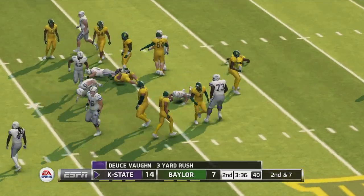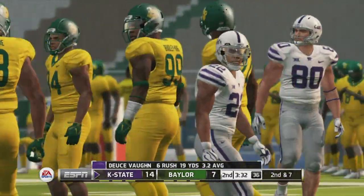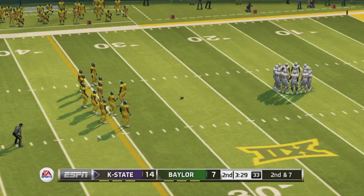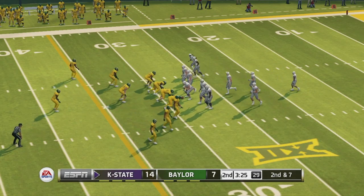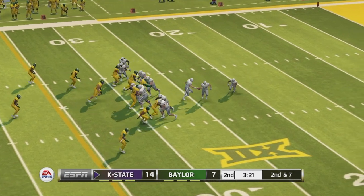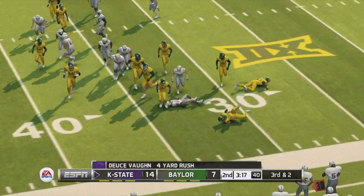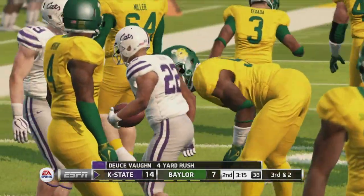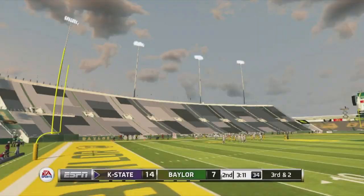He gets out to about the 28-yard line. That's good for a gain of 3 yards. That'll make it second and 7. From their own 28-yard line, second down. He'll get it again. Tackled outside after a nice pickup. That's a gain of 5 on the play. That'll bring up third and 2.